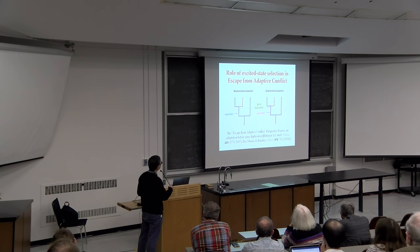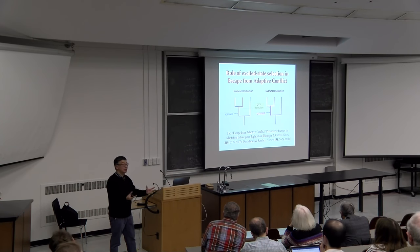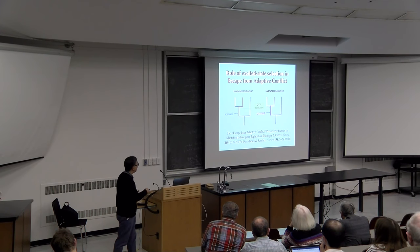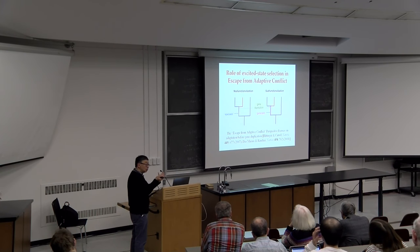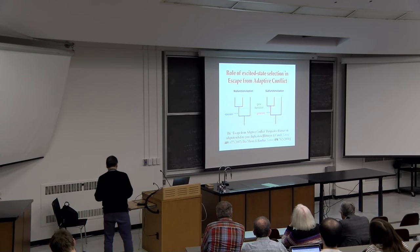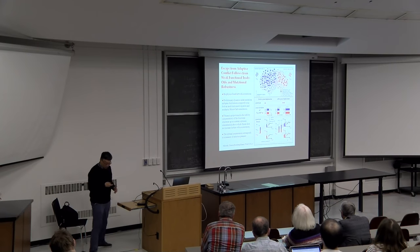The other idea is that the gene first mutates to a generalist, that means it can serve two functions, two promiscuous functions. Only after that, at a certain point, the gene duplication appears, and the two duplicated genes separate into two specialists. So we built a model to try to understand how this works in our simple model.